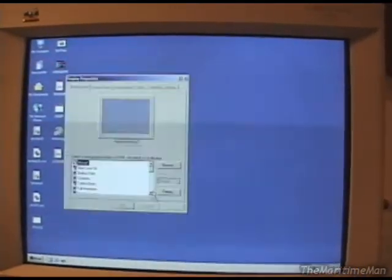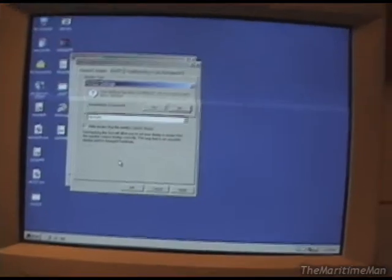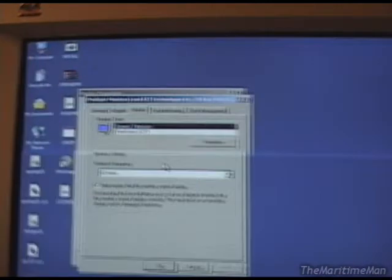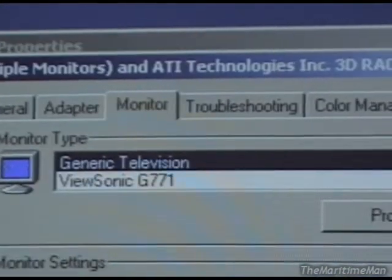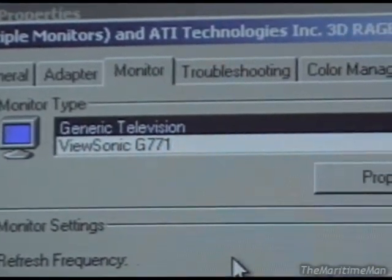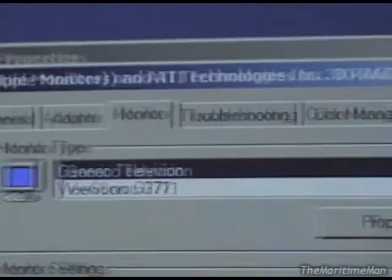So we're in Windows 2000 now. Let me just set the screen. There, that's a lot better, isn't it? Oh, gotta click yes. And as you can see, I can choose between two monitors, generic television or ViewSonic G771, and it doesn't matter which one I choose. It's on generic television, but it's acting just like it's on a regular monitor.